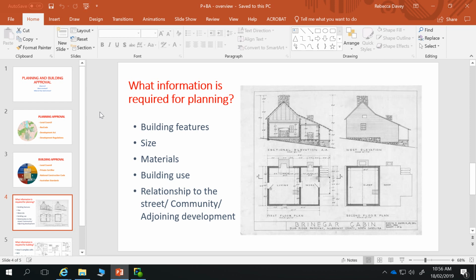If I'm building up in the hills in what's called a flame zone, so we've got your bushfire attack levels of low, medium, high, and flame zone. If I'm building up in flame zone or even in a high, there are certain materials I will not be able to use. Actually, even in medium, there are certain materials you will not be able to use on your building. So fire safety is going to play into that.